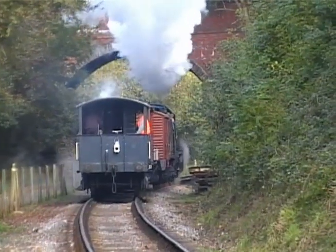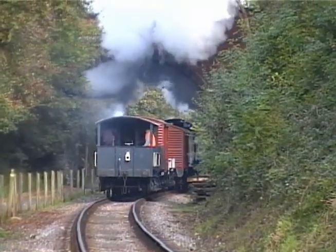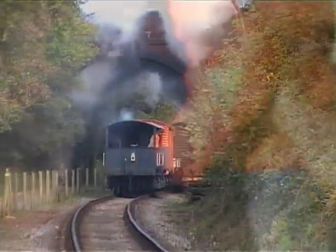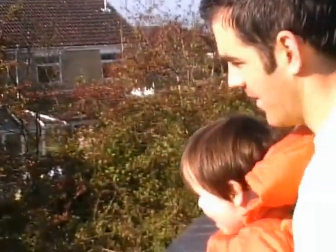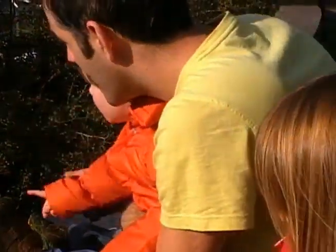Apart from the single track, this is not totally unlike what you might have seen half a century ago. An enthralled family watched the first Sunday passenger working arrive north.